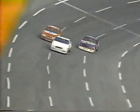I think the Goodyear is going to be the tire of choice both today and tomorrow. Well, that's the story, at least his vote, thus far in this race and also for tomorrow, gentlemen. All right, now let's talk about this.